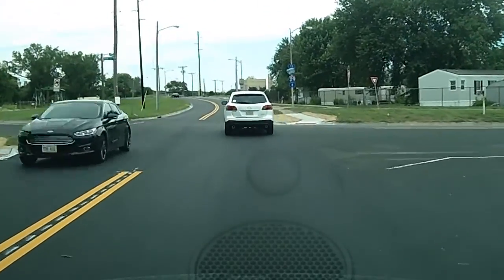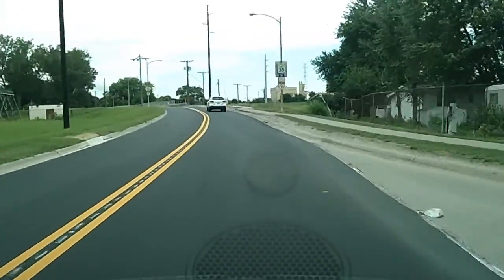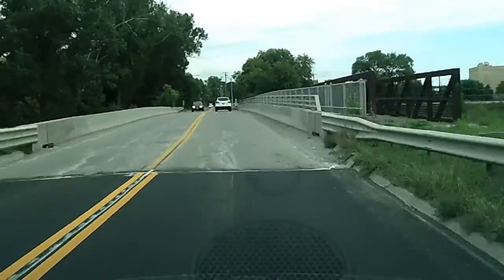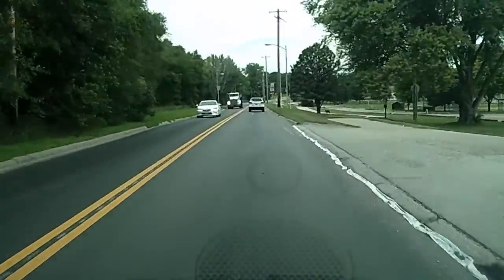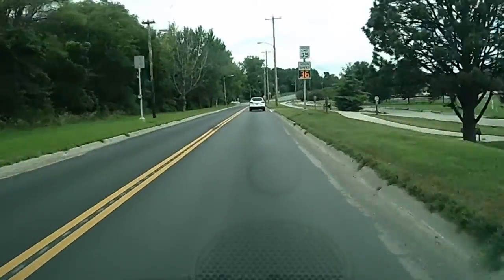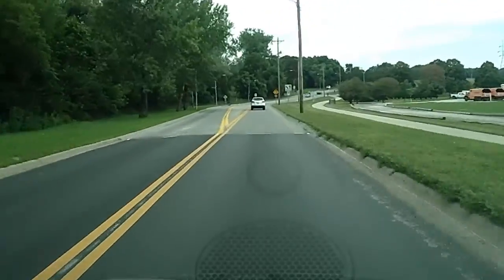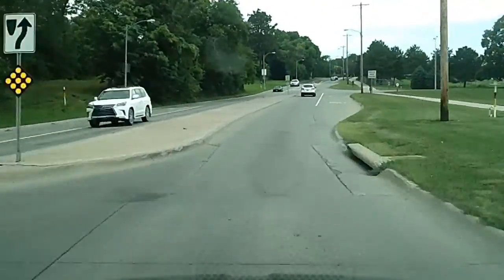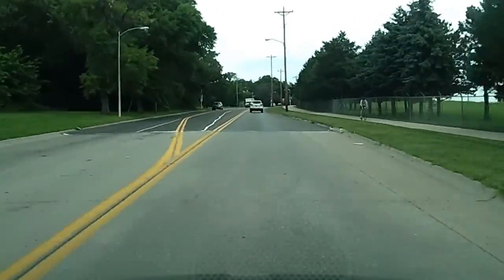And then here is that intersection that I had noted, just going straight through that. Little rise in the road here. You can see off to the right there, that's the trail I was talking about to somebody. I hadn't talked about it yet. And that trail follows this course all the way up.